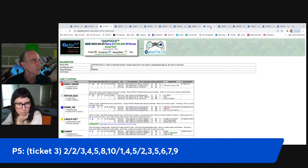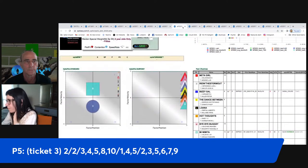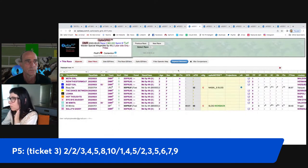So the 2 is trading at 2-1 now, Emily, at Del Mar. So that kind of looks like the horse. The 6 has drifted a little, just a little bit.